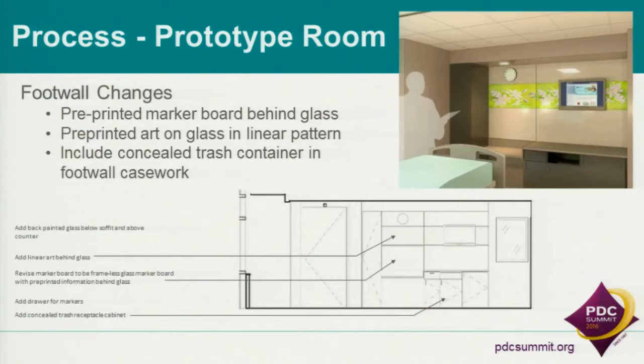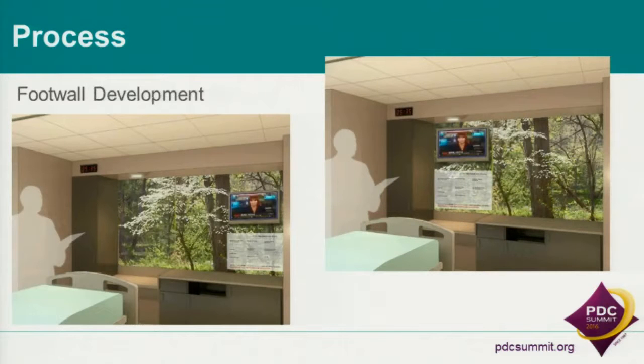We also looked at the footwall and changes that happened there. Early on, we looked at the idea of the glass panels maybe just forming a band with a TV. And we needed a marker board that maybe would reside in this location. We looked at the idea of putting the image across the entire panel, if you will, on the footwall. And then this was a pre-printed marker board panel, but it was decided that it really should be interchangeable. So, I mean, we heard a few good ideas that came up in some of the other planning sessions about maybe including the nickname of the patient in that space. So there's a lot of things that come up on these, and it's a great idea to be able to change those up.